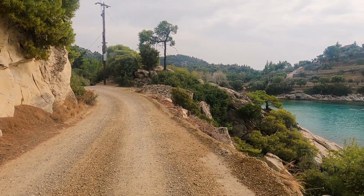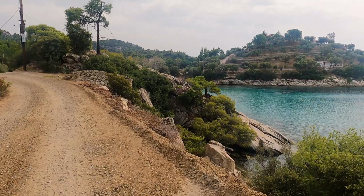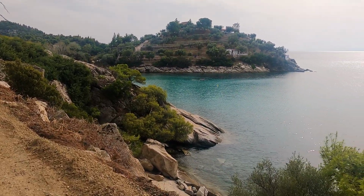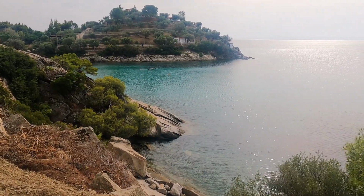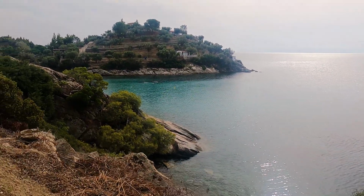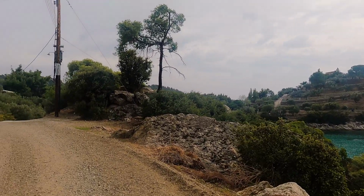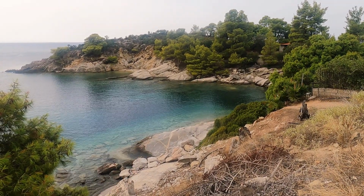But still, we didn't do so as we realized that the road is kinda narrow and unpaved, and we have a huge car with us. It is also really beautiful to see some random little beaches along the way, so we thought it was worth the hike still. That's a nice cove.